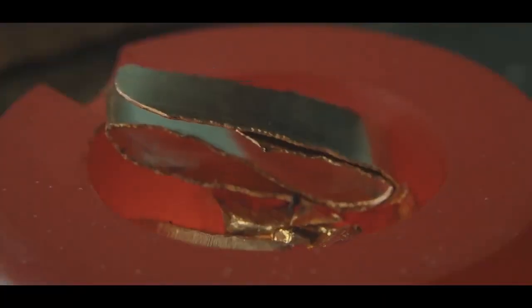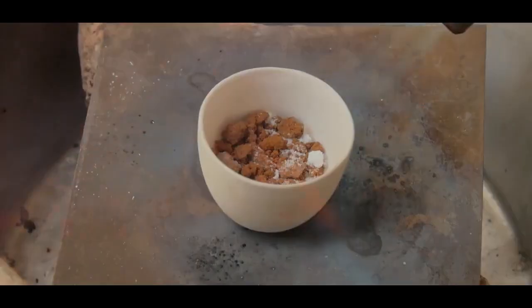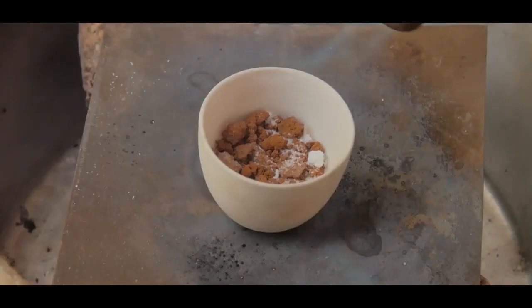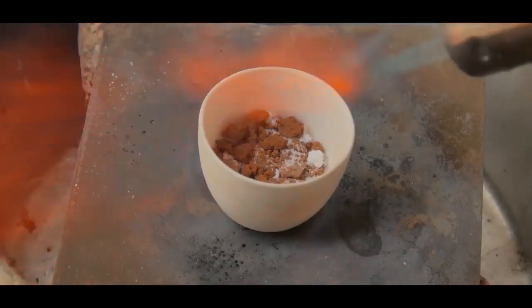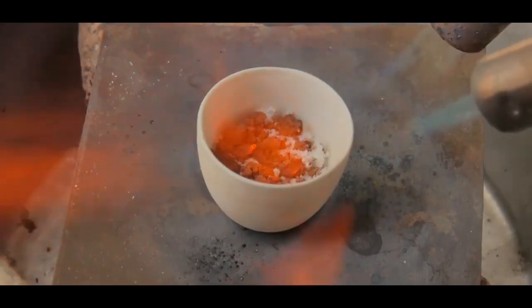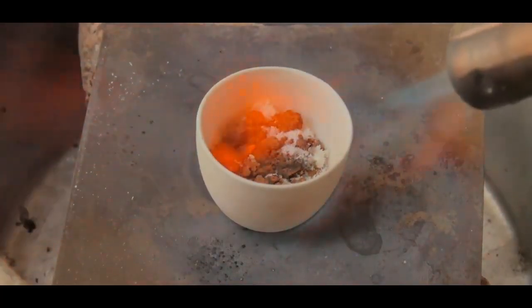Before it's ready for the market, the gold is tested in a process called assaying to confirm its purity. Once it passes the test, it's stamped with its purity level, and these bars are sold to jewelers, investors, and manufacturers around the globe. Gold mining and production are not without their impacts.